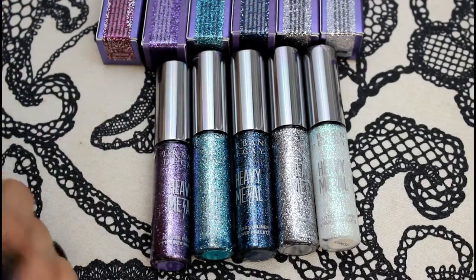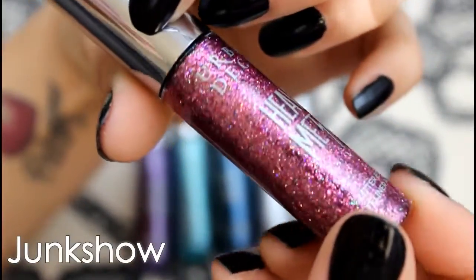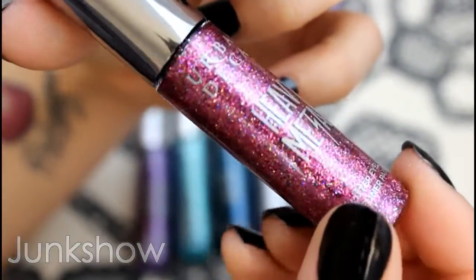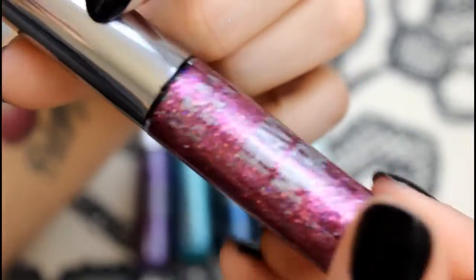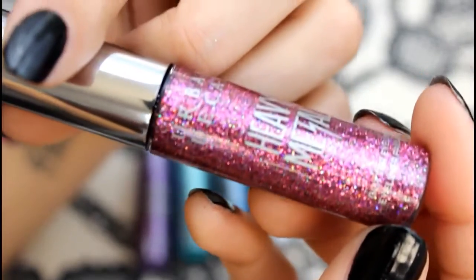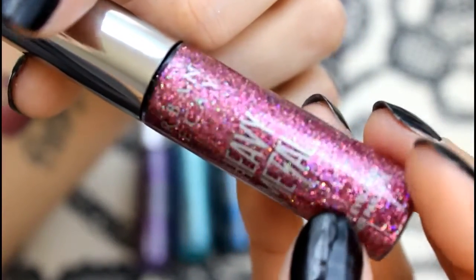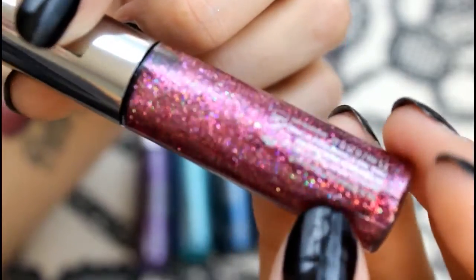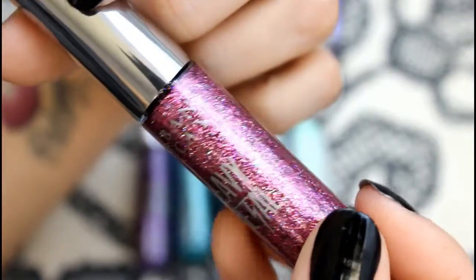The first one is called Junk Show. As you can see, it's a really pretty holographic pink, because it's got all these different colors reflecting off of it. Look at it when it's blurred out and you can see all that bokeh. Anyways, it's so pretty.